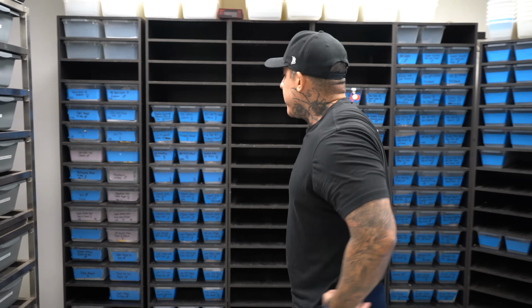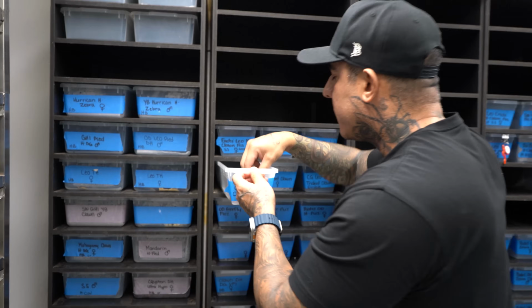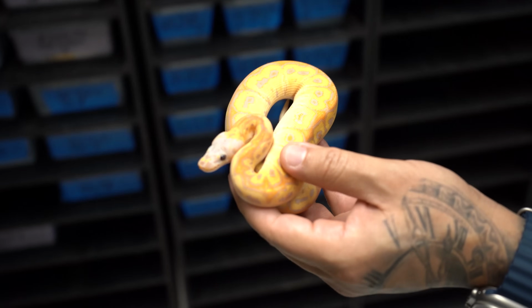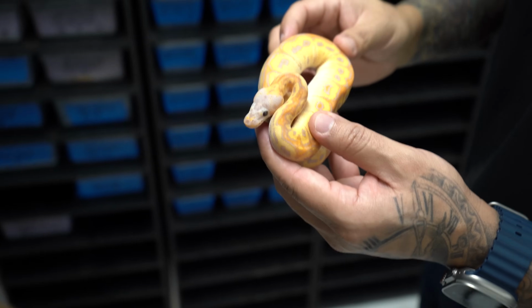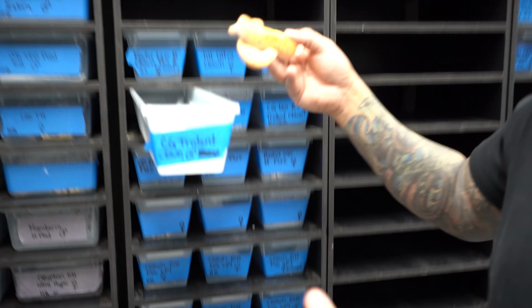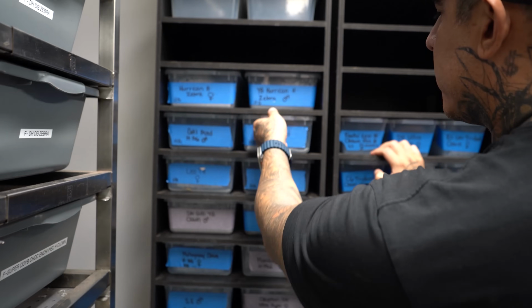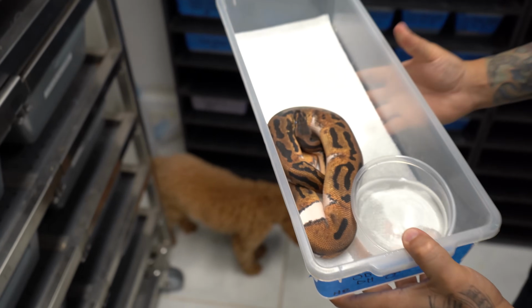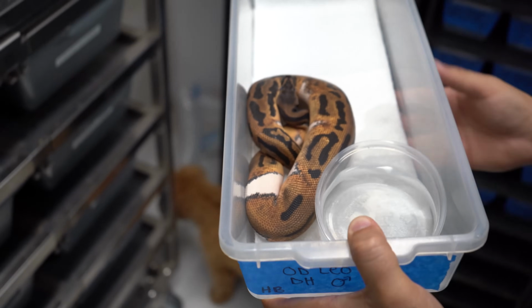So again, what we figured out with that Super OD Fire Yellow Belly Clown Pie that we had was, a lot of our holdbacks go right here. So for example, let's use this Trident clown right here. Once it starts getting a little too comfortable in here, what we'll do is move them to these tubs right here. And then here'll be another good example. These guys are ready to leave this tub right here. They probably got about another month in here. Right here we have an Orange Dream Leopard Pied Double Het Clown Sunset.